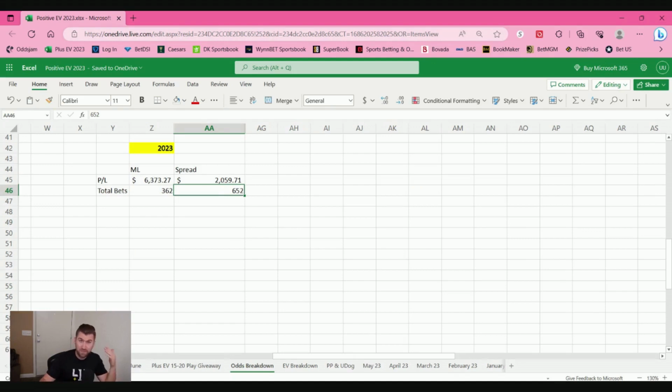So I've placed even more wagers and I'm still profitable. Less profitable than moneyline plays, but still spread plays. Also, this includes not just the main spread lines, but also alternate spread lines. So maybe the main line for the Red Sox Yankees is Red Sox -1.5. This also includes if I bet Red Sox -2.5.